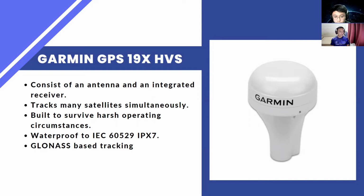And it also uses GLONASS-based tracking. So GLONASS is an acronym which is translated from Russian. This means Global Navigation Satellite System. It is accessible for both military and civil use and also provides real-time position and velocity determination. The main difference between GPS and GLONASS is that GPS satellites use the same radio frequencies but have different codes for communication, while GLONASS satellites have the same code but use different frequencies, allowing satellites on the same orbital plane to communicate.